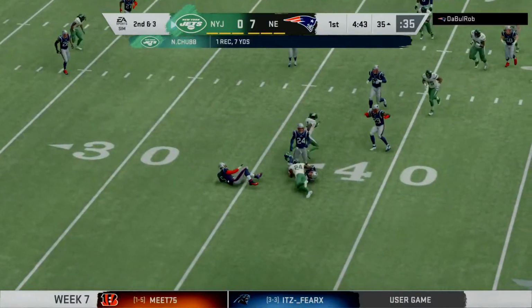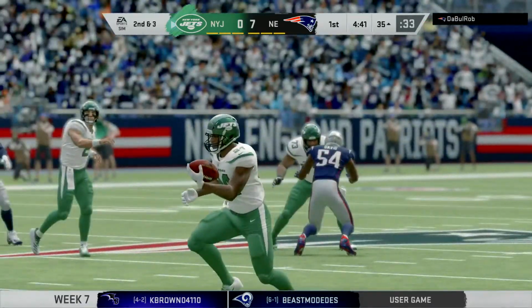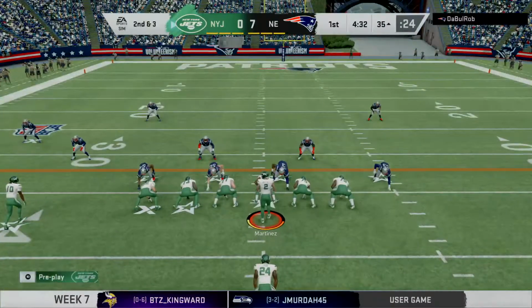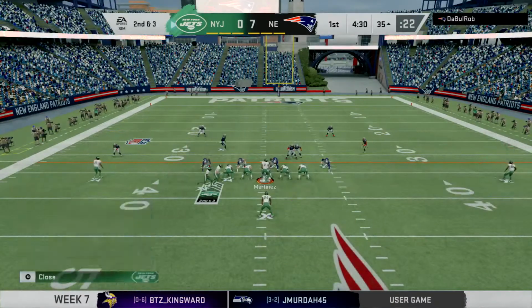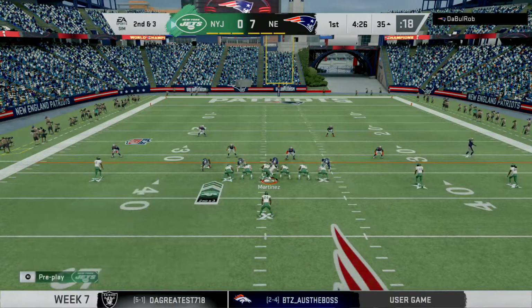This position just continues to evolve. They become just as critical to the passing attack as a lot of receivers, tight ends, because their ability to make people miss in the open field can really generate big plays for an offense. Able to get 7 on that first down pass play. 2nd and 3.